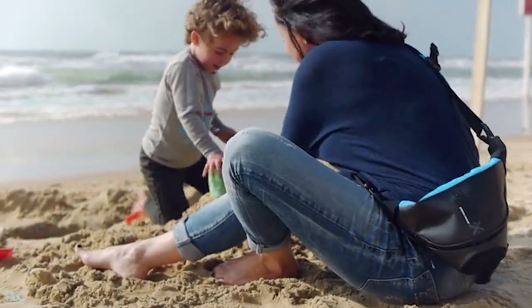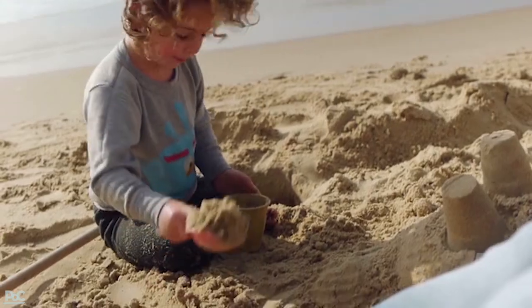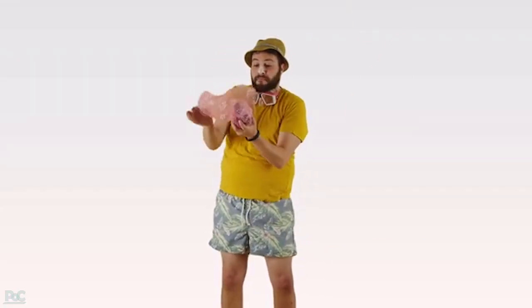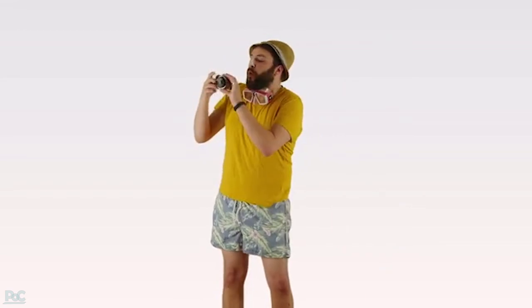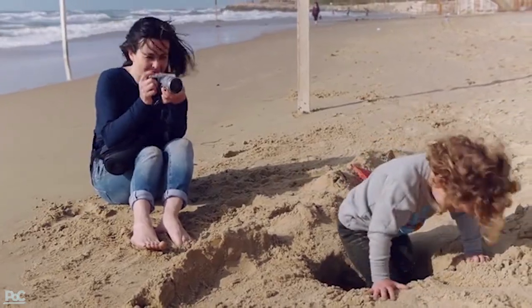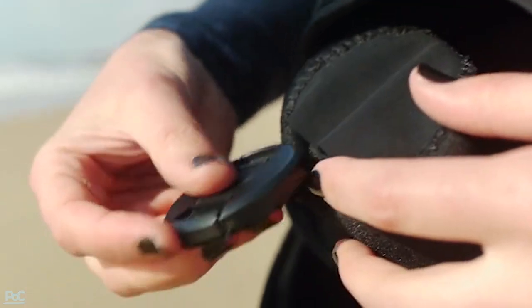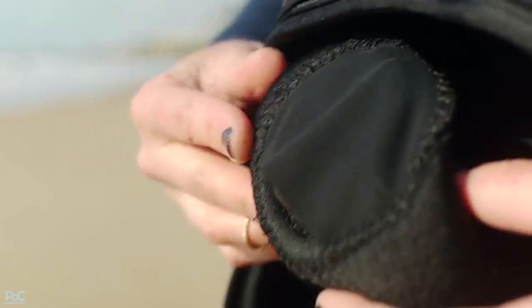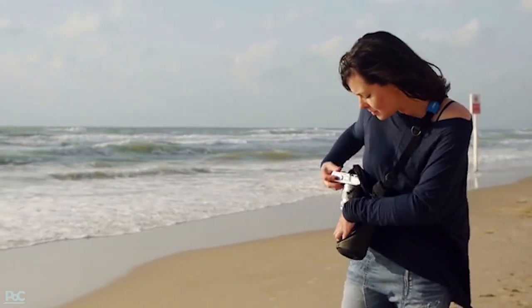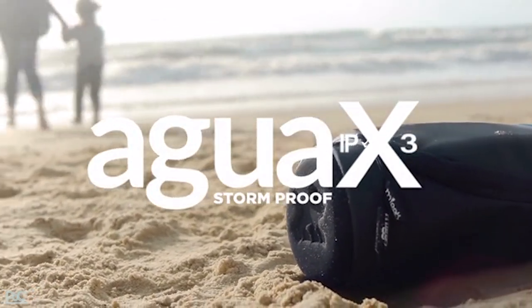You don't need to be a pro to enjoy the Agua. It's designed for everyone, anywhere, for all of life's special moments. Worried about nasty sand and splashes of salty water? Relax. Even when you go to the beach, you can trust Agua's excellent protection. We even designed a special pocket for the lens cover, so you'll never lose it again. Agua. There's no better way to carry your camera.